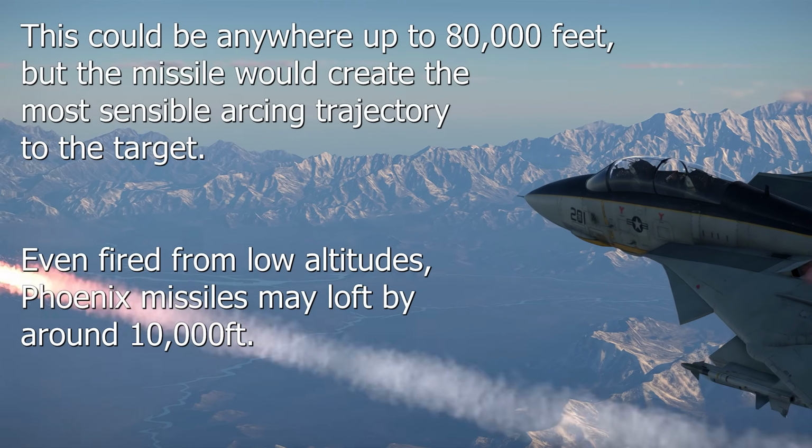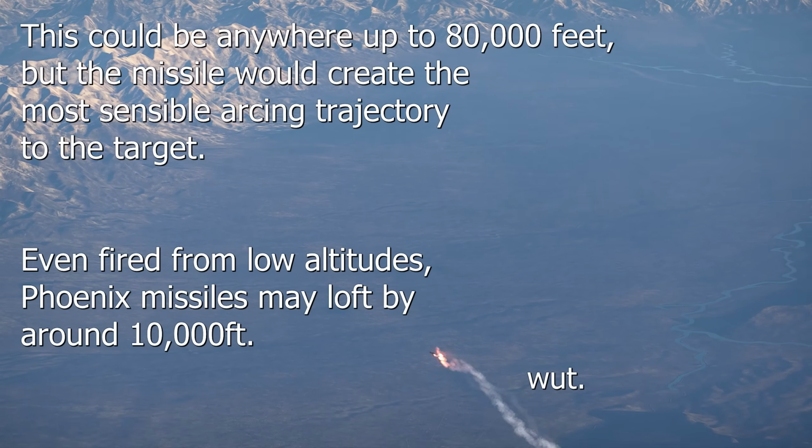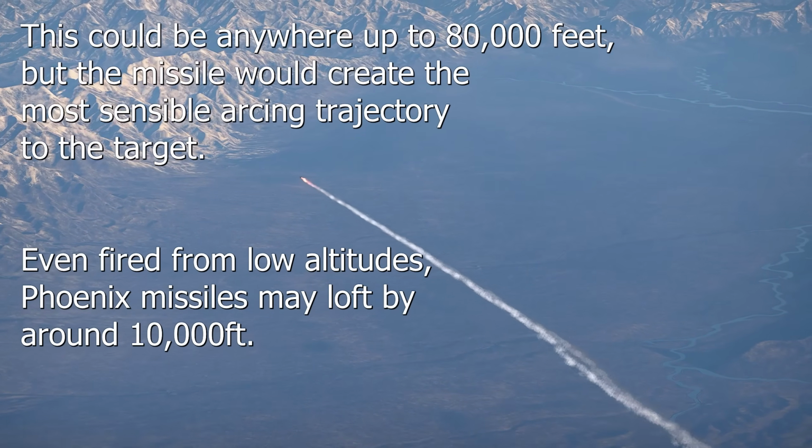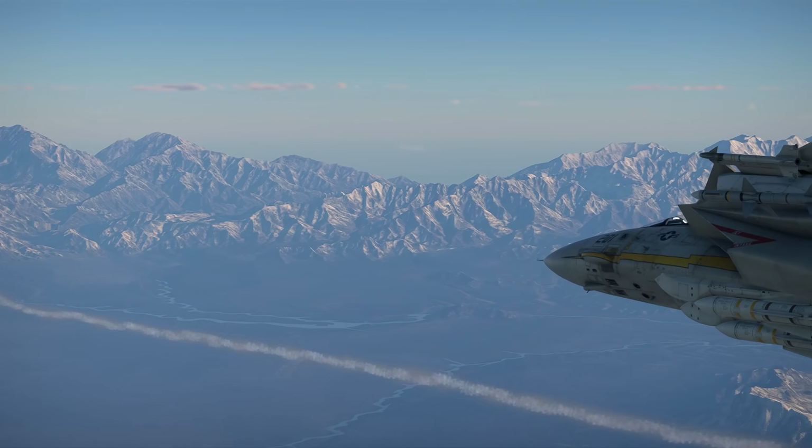Maximum altitude for the loft was 80,000 feet, but the Phoenix missile would plot the most sensible trajectory, perhaps only lofting to 50,000 if that would be most efficient. In game, even with a 100-kilometer shot, nothing.